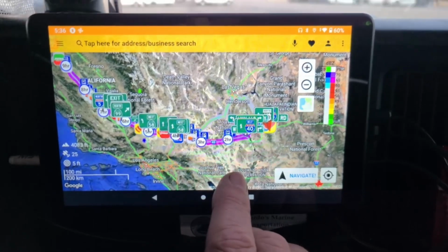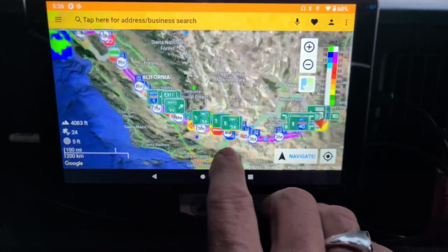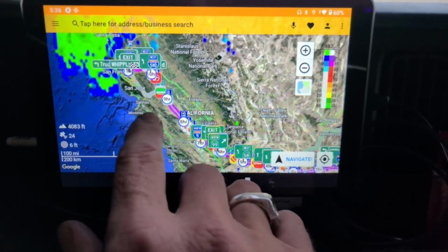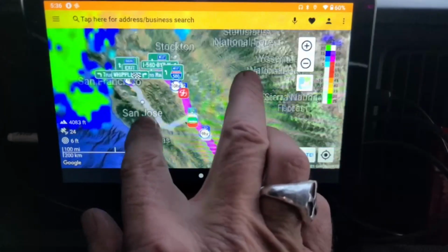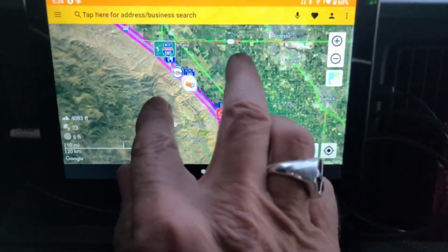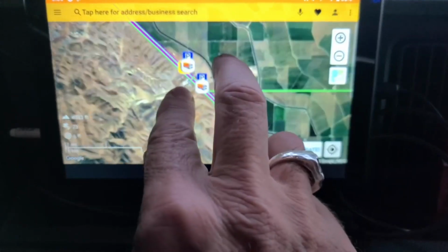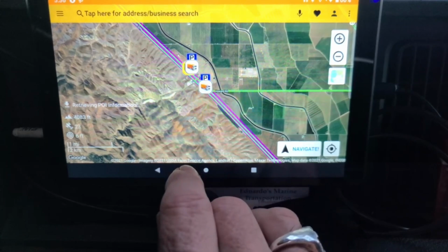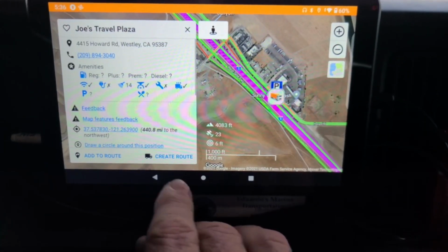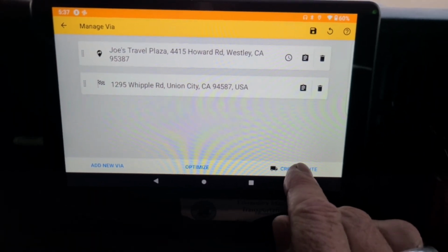Obviously I start off in the morning. I've got my 11 hours, and we all know we can't get to the exact 11th hour, so I try to get as close as I can in that 10-hour mark. So I'll scan in, and there's my 10 hours, and looks like there's a truck stop right here. Let's see what we got here. So I'll just pop on that one, loading up the information, Joe's Travels Plaza, and then I'm going to hit add to route, create my route.